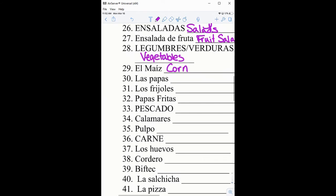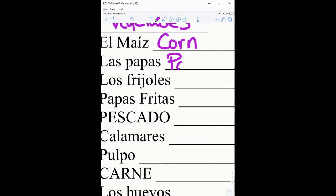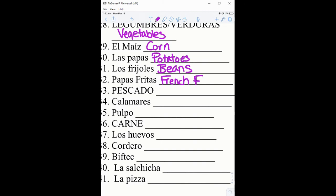The next one is we're ready for number 30, las papas. Las papas are potatoes. Papas is the most common word if you head south. Now, if you head over across the ocean to Spain, las patatas is the word that you're going to hear most often. Los frijoles are beans. Frijoles refritos are refried beans. Papas fritas are French fries. In Spain, sometimes you see it as patatas fritas, so French fries.